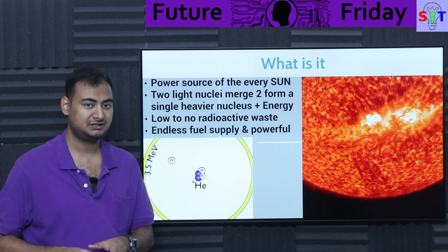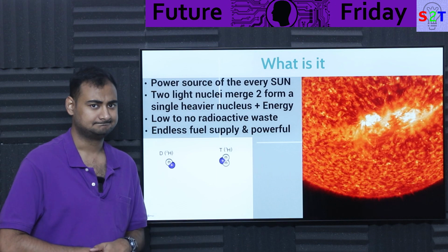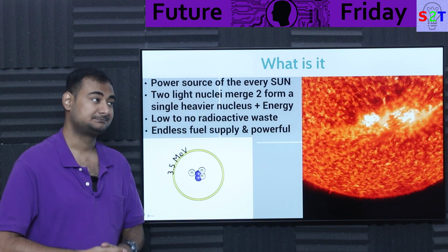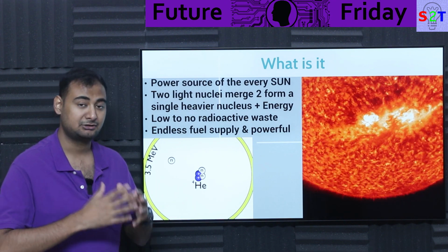After the fuel rods are spent, you have to cool them for a year or two, or even longer, in a spent reactor pool. So let that sink in. It is not something that you can build and just forget about. That's the amount of waste it creates.